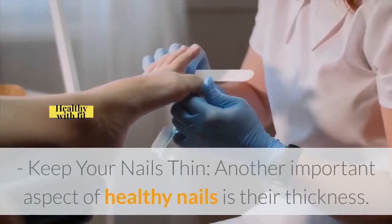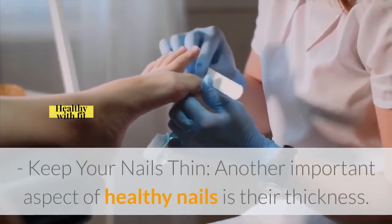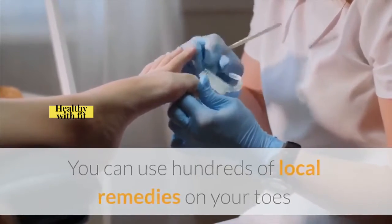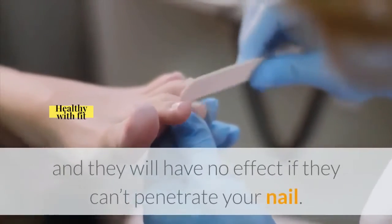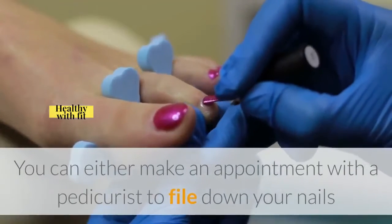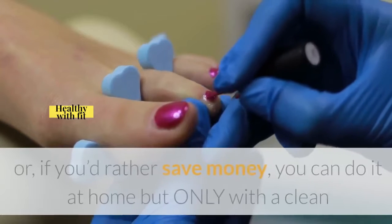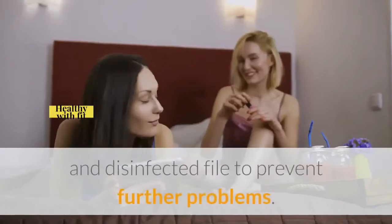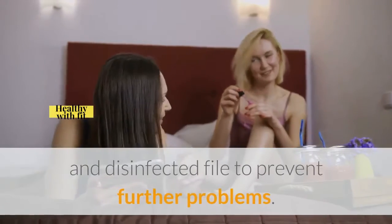Keep your nails thin. Another important aspect of healthy nails is their thickness. You can use hundreds of local remedies on your toes and they will have no effect if they can't penetrate your nail. You can either make an appointment with a pedicurist to file down your nails, or, if you'd rather save money, you can do it at home but only with a clean and disinfected file to prevent further problems.